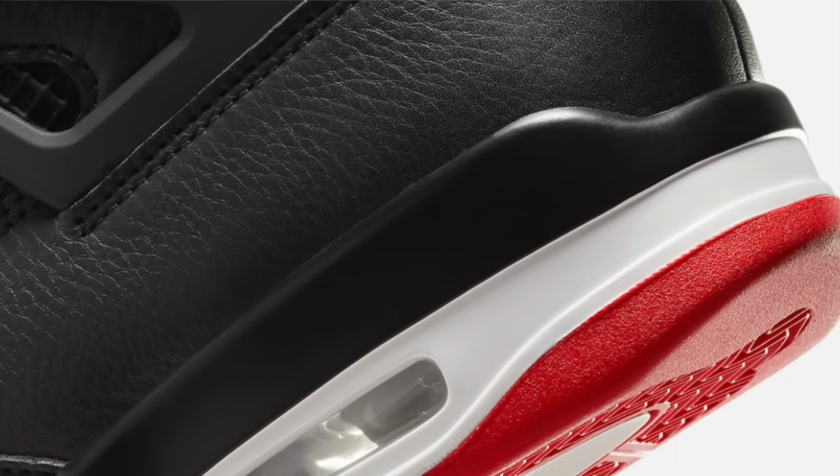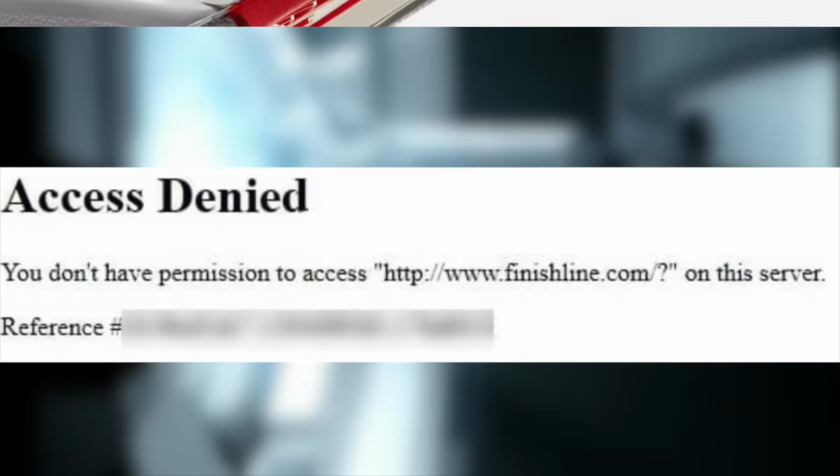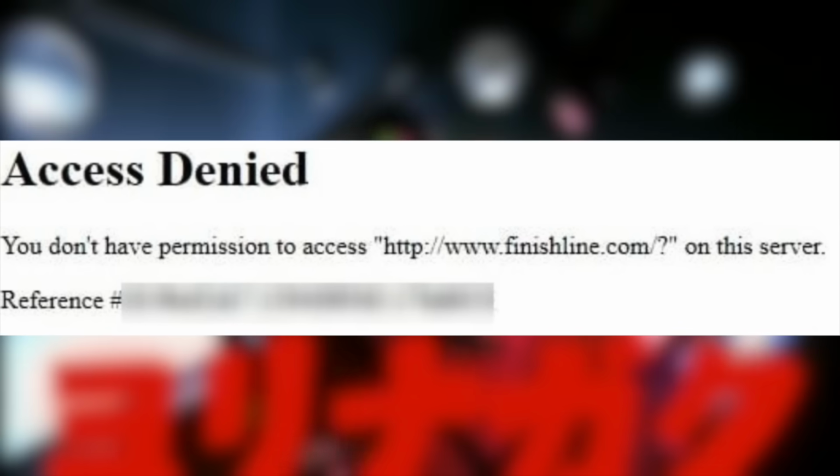And for Finish Line and JD, just one big tip, make sure you only open up one tab for each of them. They are very sensitive to IP banning. If you try to open up 3 or 4, you're probably going to get banned, and then you're not going to be able to cop at all.